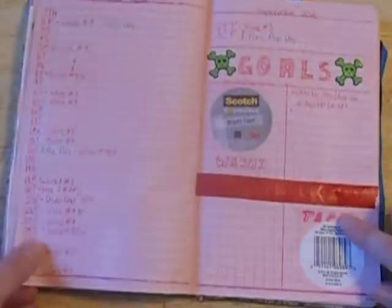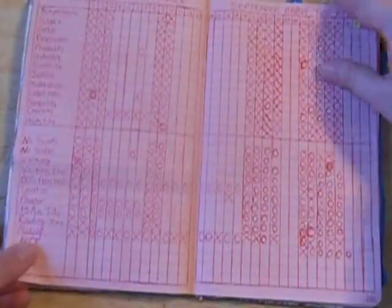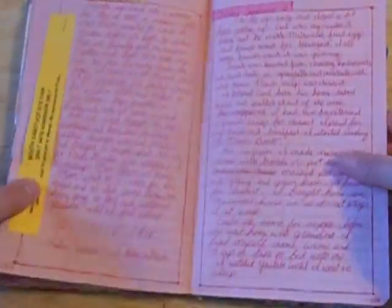And now we're into September, where I bought my first washi tape. And then I tried habit tracking again. And as you can see, there were several days I did nothing. And then I tried some weekly spreads again. And this was the South Dakota State Fair.